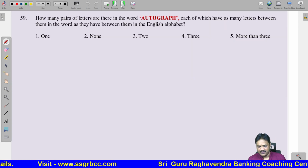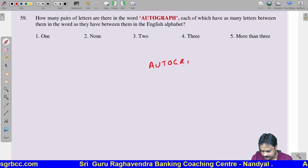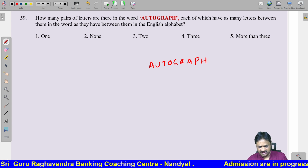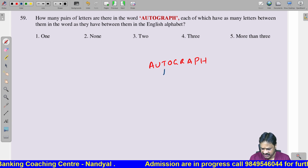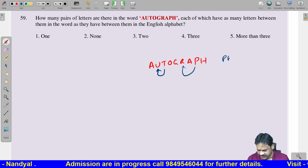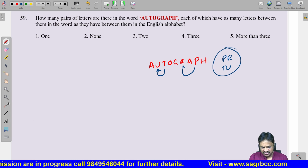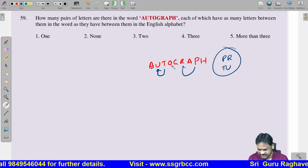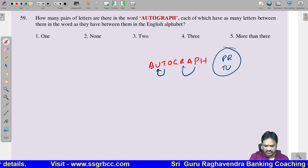Next one. How many letters are there in the word autograph, each of which has as many letters between them in the English alphabetical order? Now autograph. So here T and U, there is no gap. Then PQR, one gap. So PR and TU. So we got 2 pairs. Now A, B, C, D, E, F, G, H, I, U, V, W, nothing is there. So only 2 pairs we are getting.